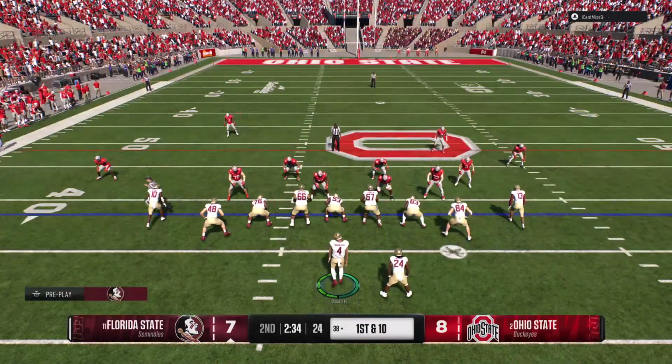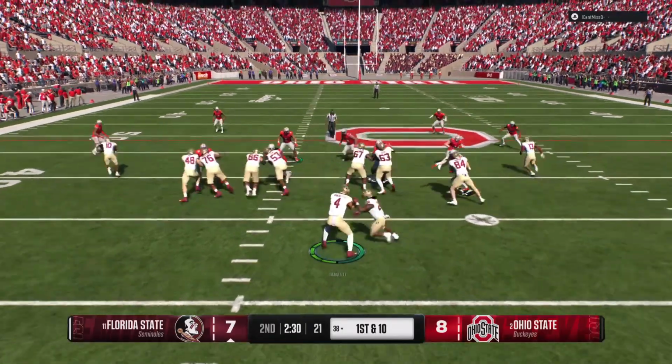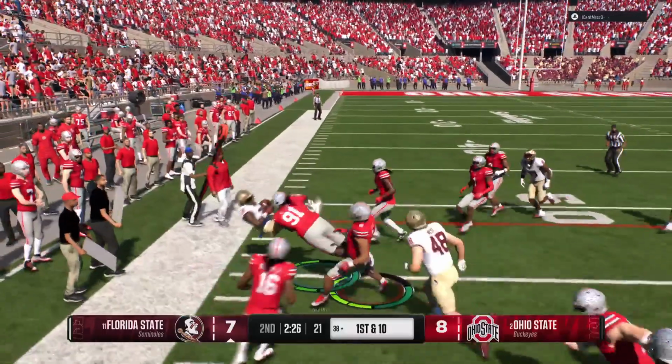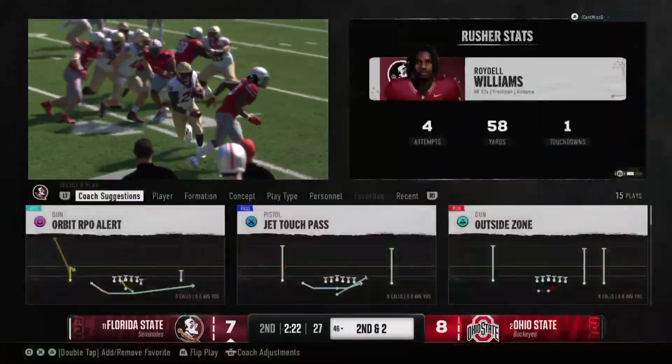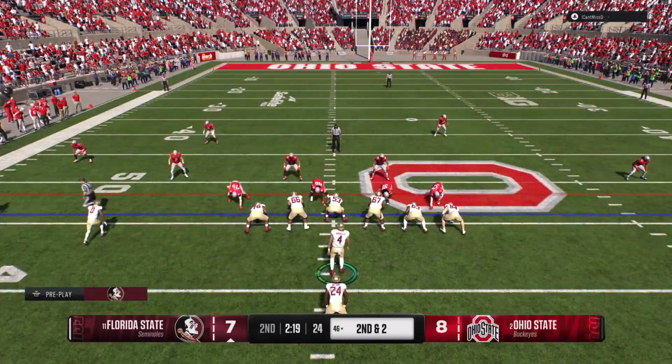The Noles come to the line with a fresh set of downs. Out of the gun, the give to the back. Plows through the defense, and he's able to find a little bit of running room before they get him down. Got 8 on first down, now looking at a 2nd and 2.